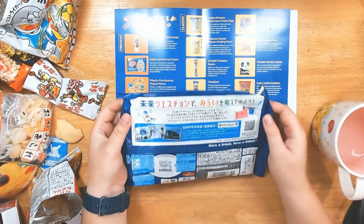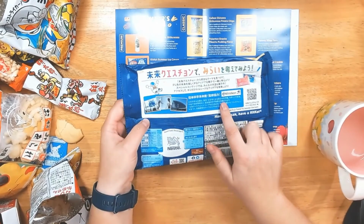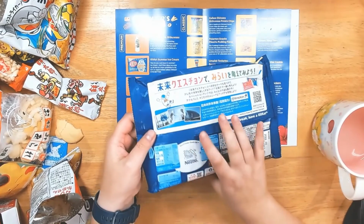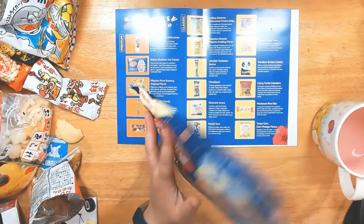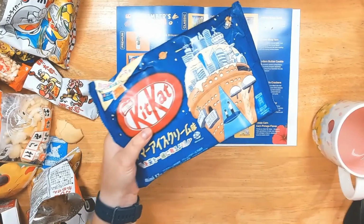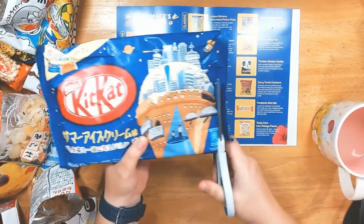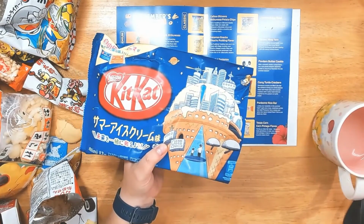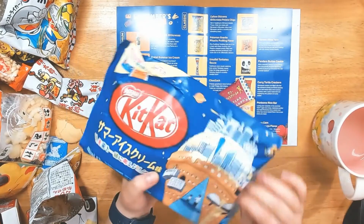So, on the back here, I can't read all of it, but I can tell you what this is here. This says it's Mirai-kan, which is like a museum of science and technology that's in Tokyo, specifically in an area called Odaiba. And Odaiba is known for their giant Gundam. They have a Ferris wheel. I don't know if the Ferris wheel is still there. I thought I saw rumors that they might be removing the Ferris wheel.